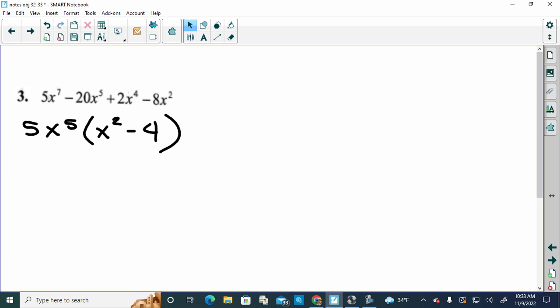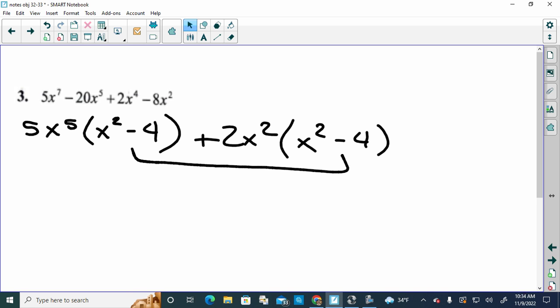Okay, and then the same thing here, I don't have to change any of the signs. Max would be what? 2x to the 2nd. Okay, writing what's left, so x to the 2nd minus 4. Okay, so the 2 of these match up, but what do you notice about those 2 when I go to write it once? Factor it down further. Okay, so x plus 2 and x minus 2.